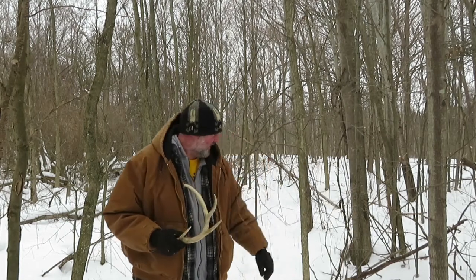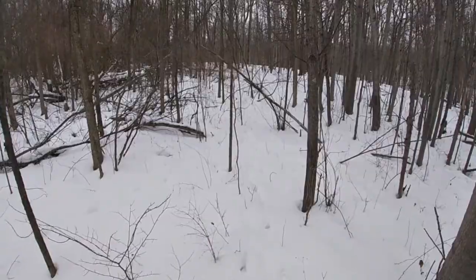Now I know trying to find them in the snow can be tough, extremely tough. I usually like waiting until the snow's gone, but the trade-off to that is then the mice start getting to them and start whittling everything apart. Pretty happy with this.